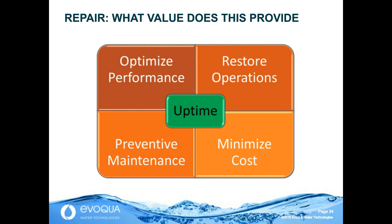What does this value provide? It optimizes your performance. You're always keeping your parts up to date. If it's a consumable, that performance may be related to the replacement cycle, or you're putting better parts into the system because they've been upgraded over time. You're doing it for preventive maintenance. You're planning that for that part in the future so you don't incur any downtime, or a part breaks and you're in emergency mode, but you're restoring your operations. This all helps you minimize costs when you're thinking about spare parts ahead of time, and it's easy to get that. It all relates to the uptime of your system, the value to that system of keeping that system up.